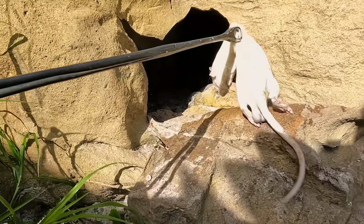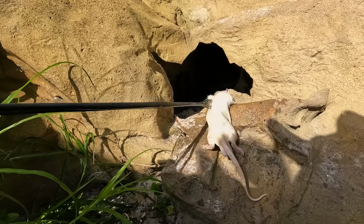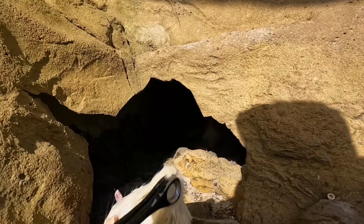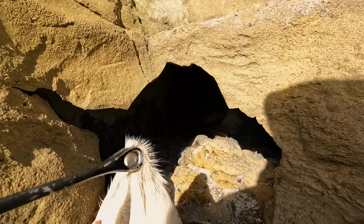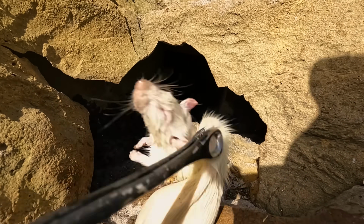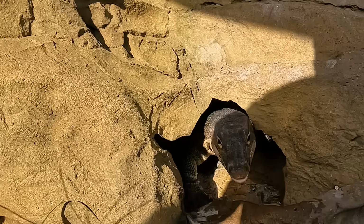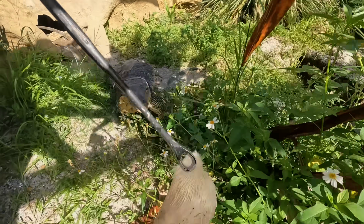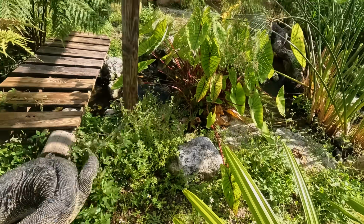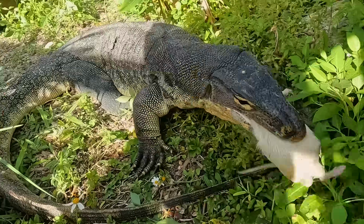Slinky, his tongue, believe it or not, is so good at detecting particles in the air, he's gonna realize there's a rat right over here. Come on, Slinky. All it takes is for that scent to get there. Oh, there's that tongue, guys. See that tongue? He knows something's up. What an amazing organ he's got in that tongue. Oh, you're a fast one. Oh, that's my feet. There it is. It's over here. Good boy. That's a boy.